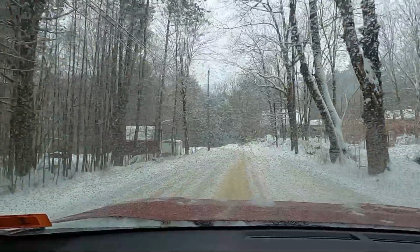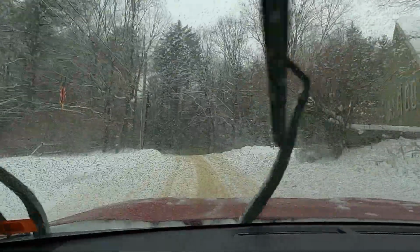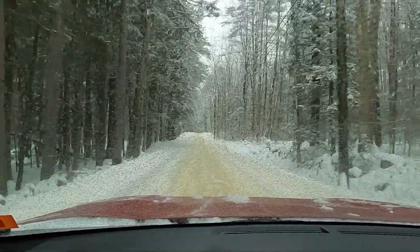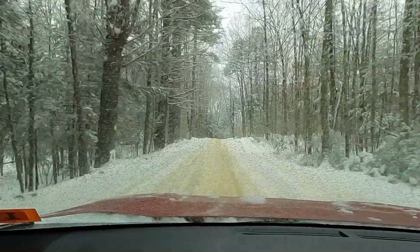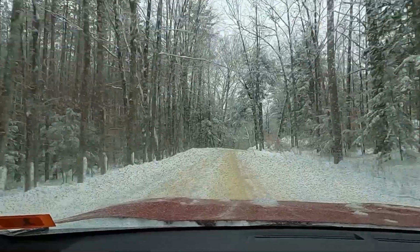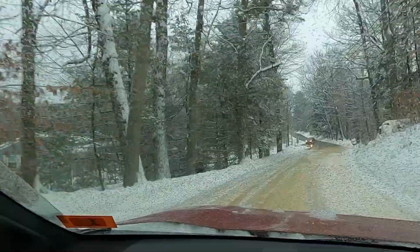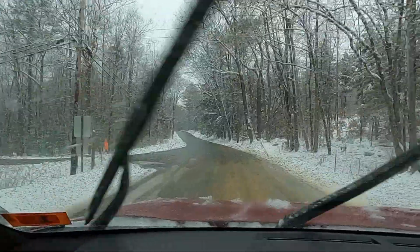Light just said traction control came on. Oh, engine is on. But all it's doing is charging the motor. Well, it's charging the batteries, I mean, and warming up to get the heater going, but it's still just in EV mode. So this is all electric. There's some neighbor. Oops, traction control again.